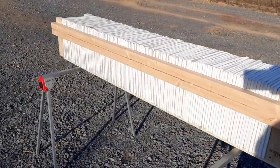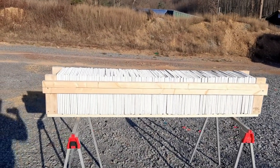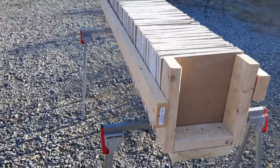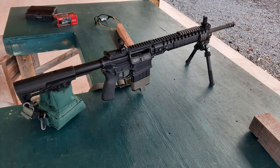And the goal of this test is to kind of get an idea of how many residential walls a 308 Winchester or 7.62x51mm NATO would penetrate through. And the rifle that I'm going to be using in this test is my POF Rogue AR-10.